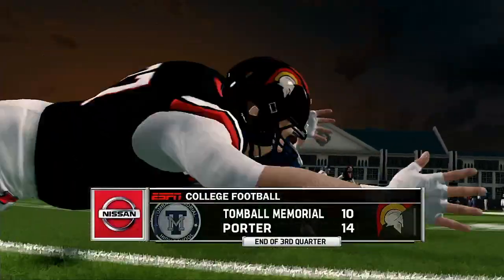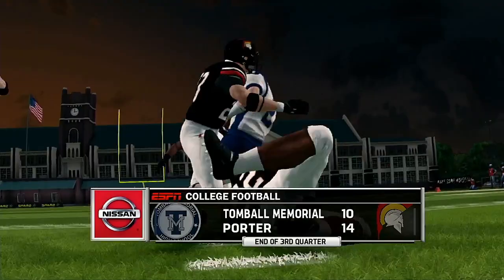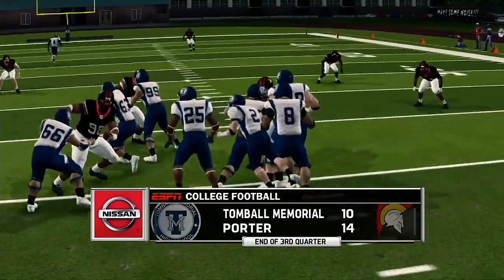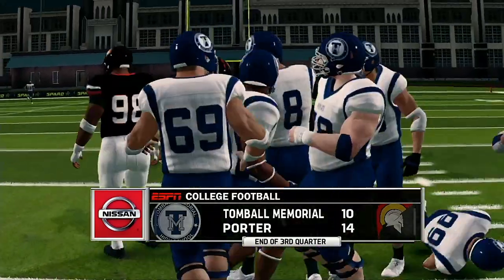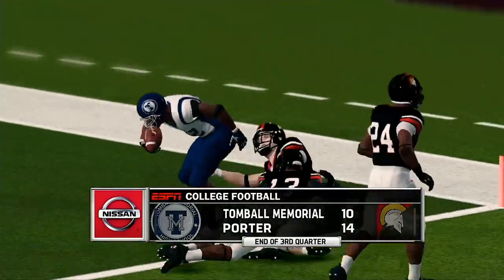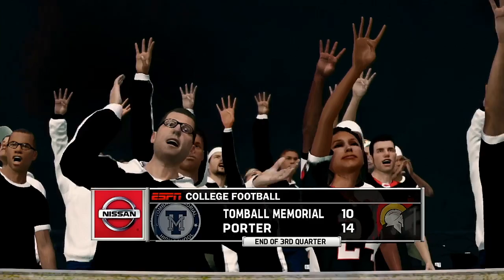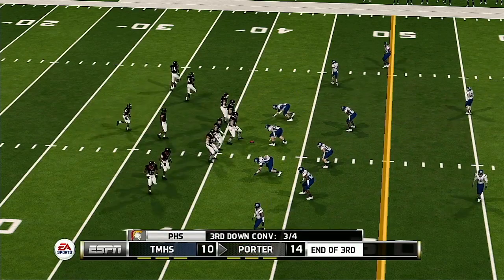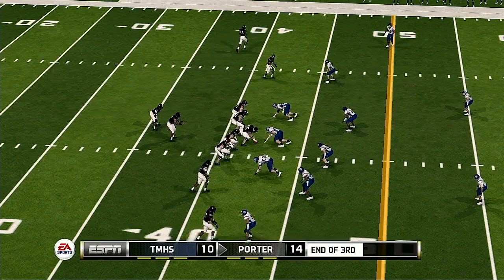It's been a defensive masterpiece through three. We'll draw up points in the final quarter. 14-10, Spartans. Well, this final few minutes is going to determine this one. Tight ball game. Action set to start here in the fourth quarter.